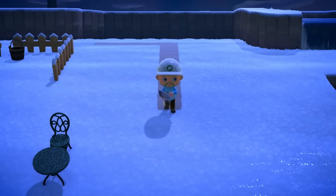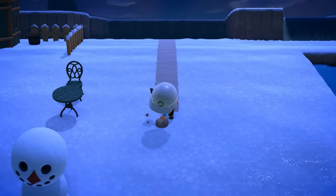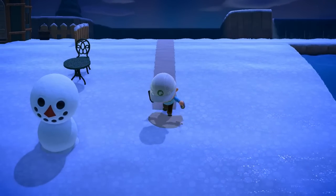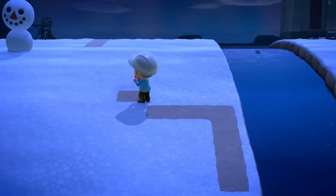Yeah, I want to do stuff around the pond. I think the pond sticking out like that's kind of cool. I knew this lopsided snowman would get in my way. I knew it would. I just knew it.